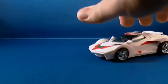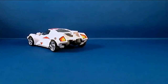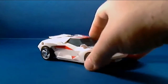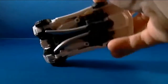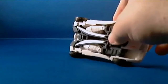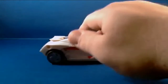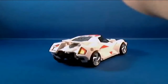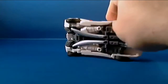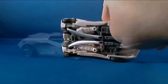Now, for being a car in his alt mode, he does roll around just fine, no problems. The little plastic wheels, instead of being rubber, don't really seem to make a difference. And on the bottom, you can see here, his swords that he carries around can actually be stuck onto the bottom to get him out of the way. They kind of look like exhaust pipes or something, I guess, but they don't get in the way at all. He still rolls just fine having his swords locked in the bottom, which is nice, and means I'm less likely to lose them in the long run.